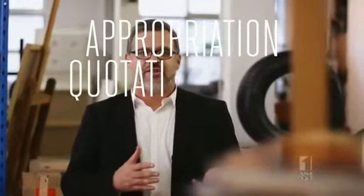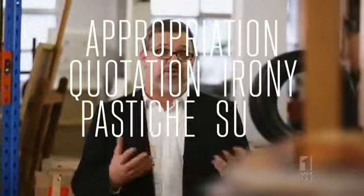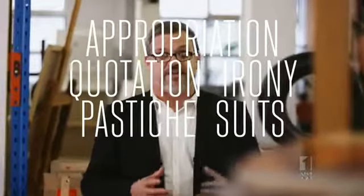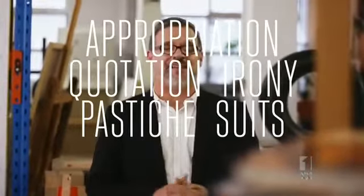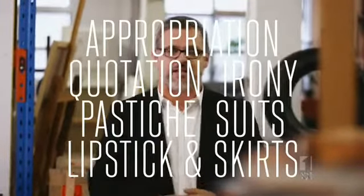Sorry, guys, come back. Look, let's just say that postmodernism is both a period and a style. The style is marked by the use of appropriation, quotation, irony and pastiche. Male artists of the period used to wear suits to openings a lot more than they do today, and feminists used to wear red lipstick and black skirts. You can go back to the pussycat now.